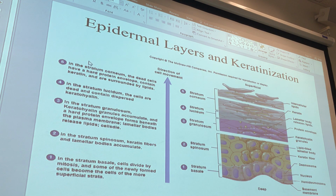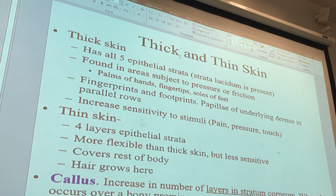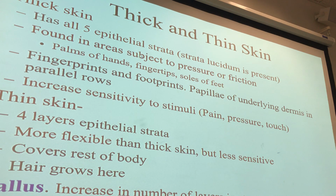All right, I think we ended here talking about the layers of the skin and keratinization. So keep in mind that we have two main types of skin, thick and thin skin. Thick skin right here has all 5 layers, including the stratum lucidum. Those are areas where you have the most friction, the most pressure. So if you're walking around barefooted, you're gonna have a lot of both, right? So it makes sense you want even more protection. That's why we have that 5th layer called the stratum lucidum layer.